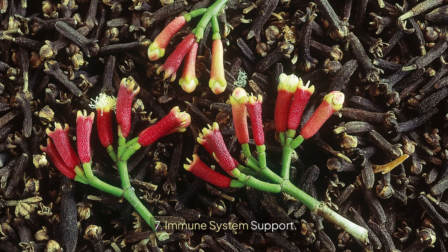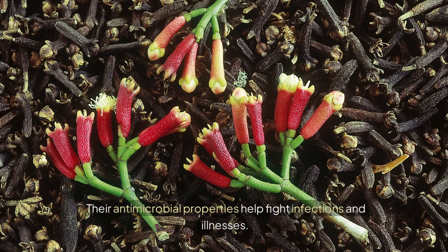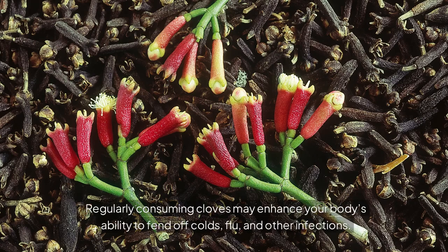7. Immune system support. Cloves can give your immune system a boost. Their antimicrobial properties help fight infections and illnesses. Regularly consuming cloves may enhance your body's ability to fend off colds, flu, and other infections.